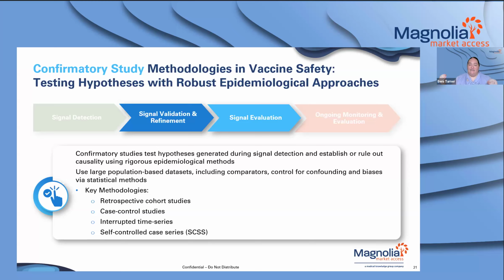Once we assess, yes, we think this is real, yes, we think there could be some clinical meaning to this, then we would move on to evaluation, which is determining whether the signal could truly be causal. So establishing that relationship and saying we feel good that treatment, or in this case vaccination, is causing this signal. So is the vaccine likely responsible for the adverse event?